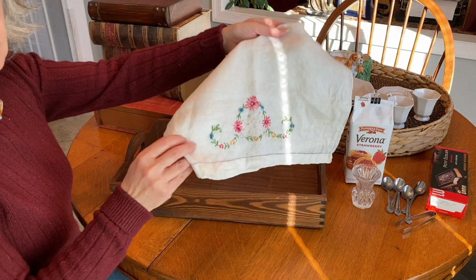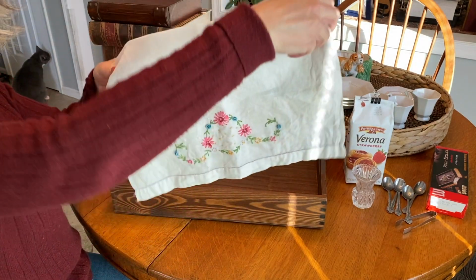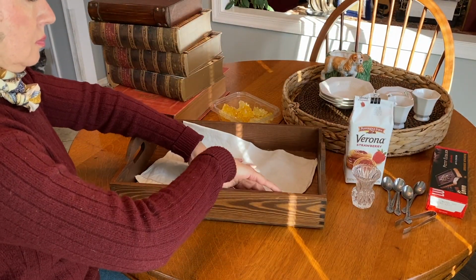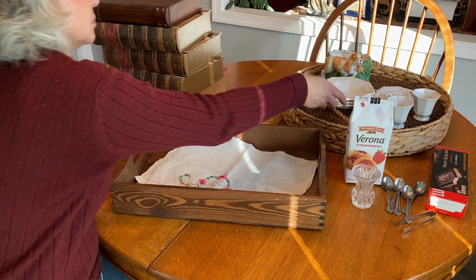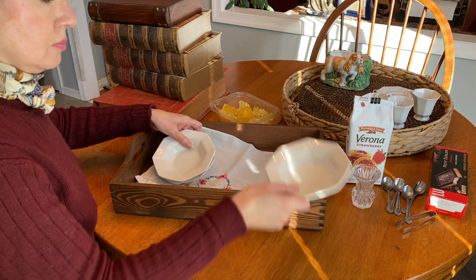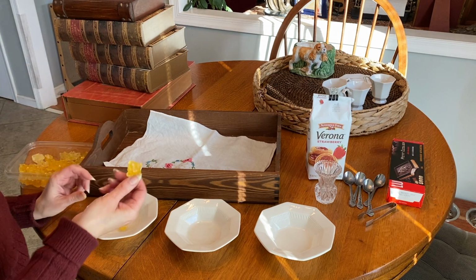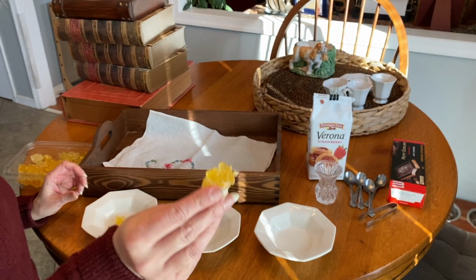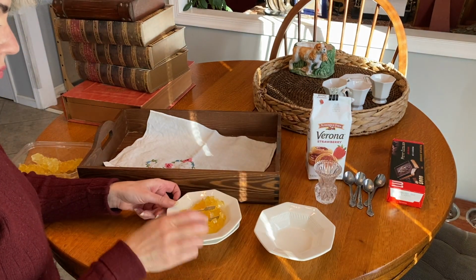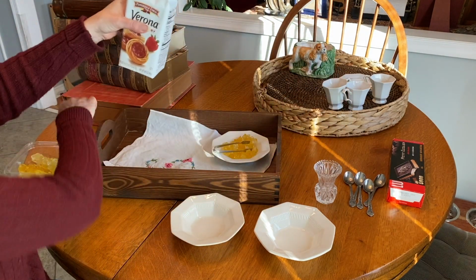I decided to use the wooden tray and the small ceramic bowls to style the coffee tray. I'm using one of the bowls to serve this rock candy. This is a pretty alternative to sugar or sugar cubes. It's yellow because it's infused with saffron, and it gives this really wonderful flavor to coffee and tea.